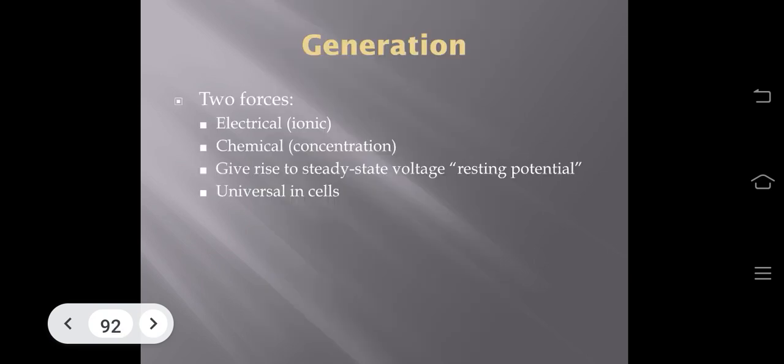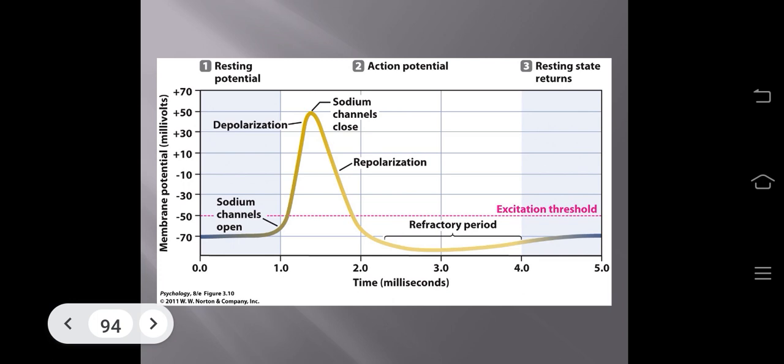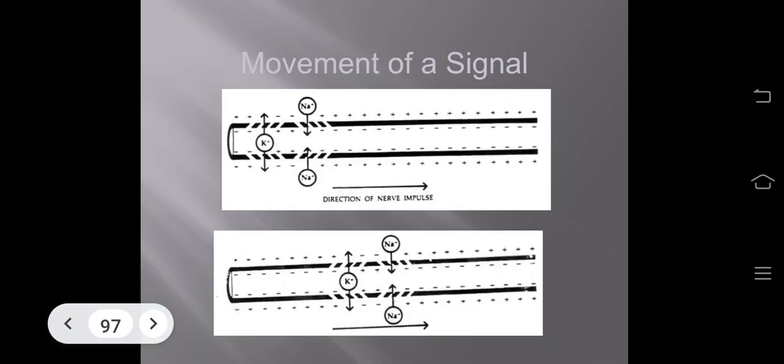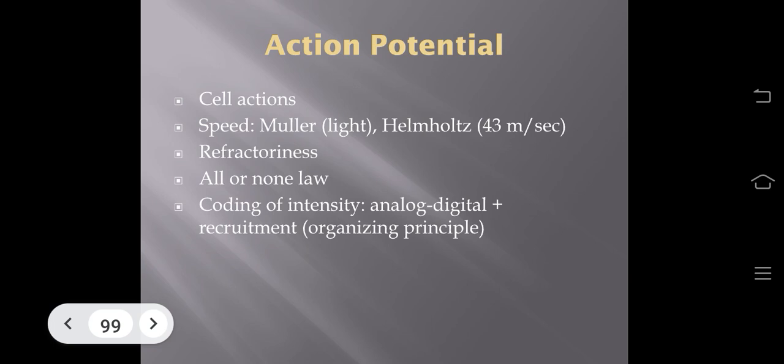Then generalization, two forces, electrical, chemical, give rise to steady state voltage, resting potential, universal in cells. We are measuring that resting potential, depolarization, sodium channels open, depolarization, sodium channels close, repolarization, refractory period, excitation threshold, etc. can be seen. And action potential, the moment of the signal, how is this happening, then depolarization and repolarization, cell action speed, Müller, Helmholtz, then refractoriness, then all or none law, coding of intensity, analog plus digital, recruitment, then organizing principle.